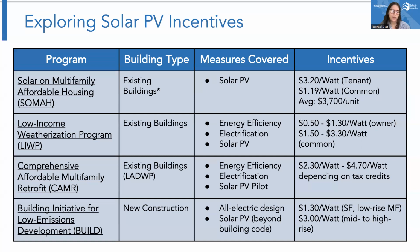And now that we've spent tons of time covering solar today at a high level, I did want to mention that there are a few solar incentive rebate programs out there that can help offset project costs. The 4 programs listed on the slide are all programs that my team over at the California Housing Partnership helped to implement. So we're happy to do interest calls, portfolio reviews, or just help answer any general questions that you might have and just be a resource for you all.